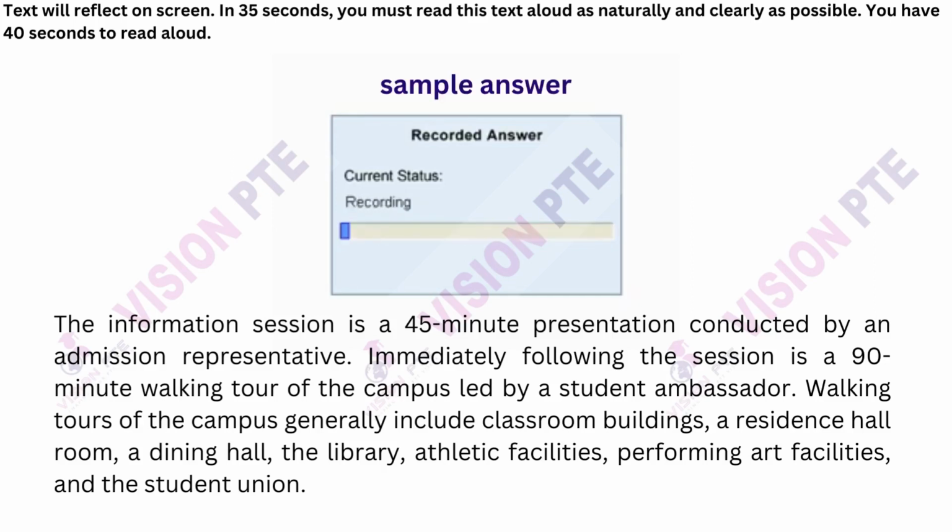The information session is a 45-minute presentation conducted by an admission representative. Immediately following the session is a 90-minute walking tour of the campus led by a student ambassador. Walking tours of the campus generally include classroom buildings, a residence hall room, a dining hall, the library, athletic facilities, performing arts facilities, and the student union.